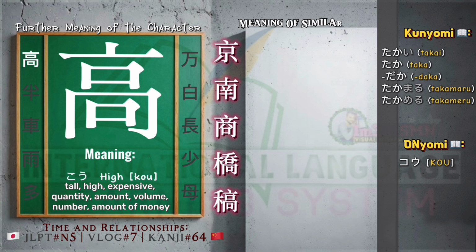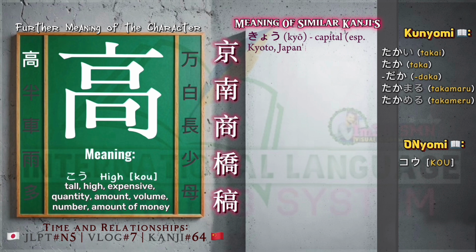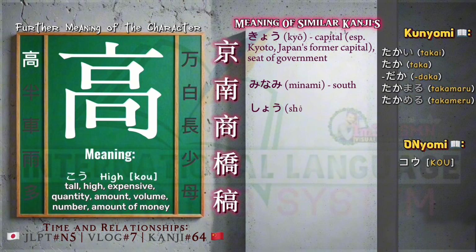Meaning of similar kanjis. 京, capital. Specially, Kyoto, Japan's former capital, seat of government. 南, south. 商, commerce, make a deal, selling, quotient, dealing in, merchant.